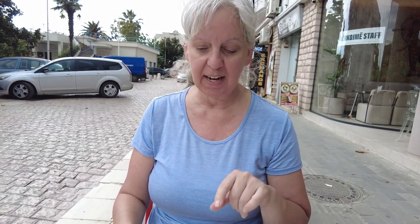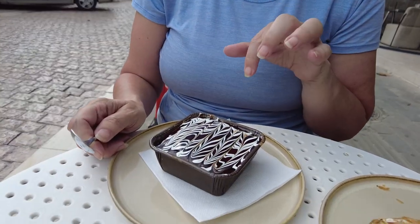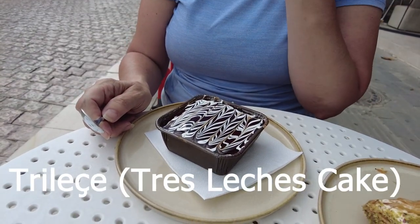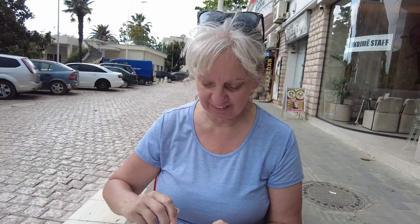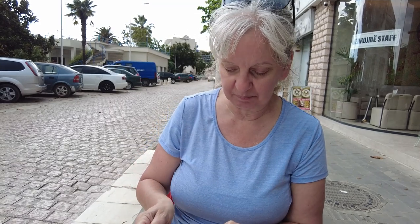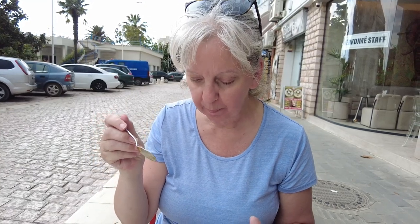Okay, after a day at the beach, we have decided to give some more desserts a try. So we have bought two today. And we're going to start with the treleshi, which is like a three cream dessert. So I'm going to give it a try and see what we think of it. And then Len, I'll try, of course, too. I believe the topping also is caramel.